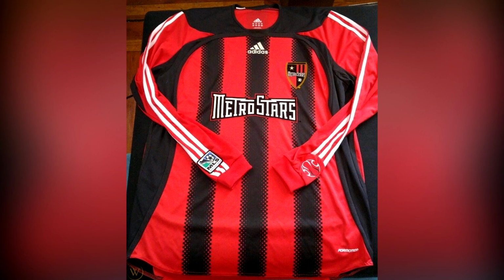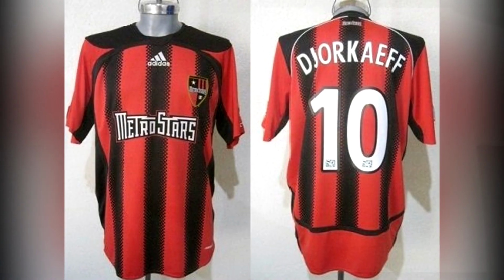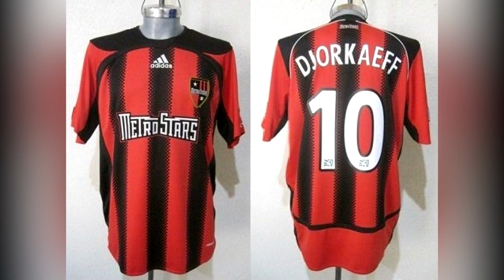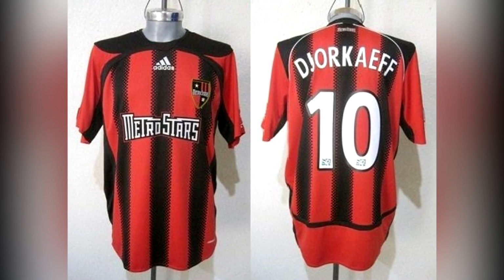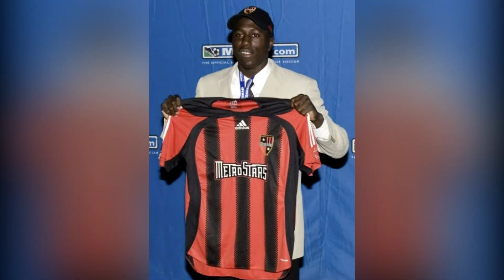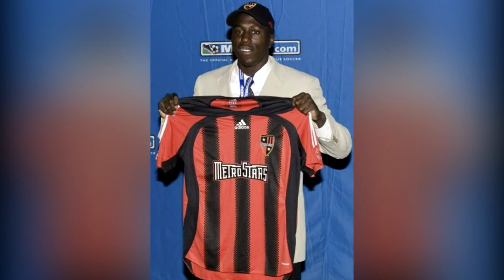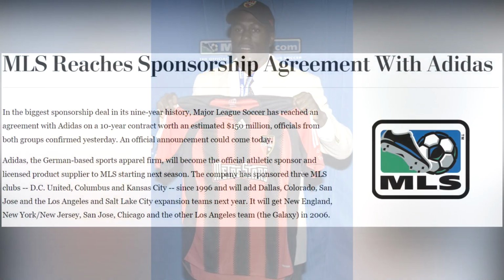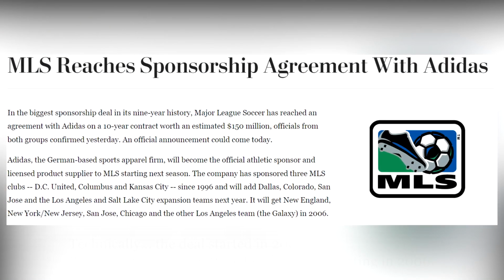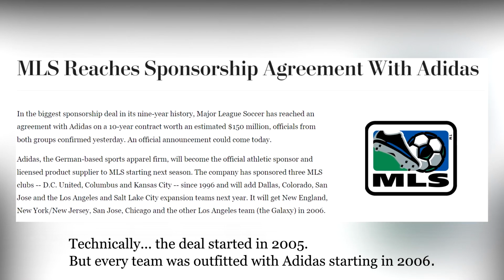2006 Metro Stars jerseys. This one is interesting because the Metro Stars rebranded to Red Bull just a few weeks before the start of the 06 season. But a full home and away Metro Stars kit was revealed and available to the public. In fact, when teenage wonder boy Josie Altidore was drafted, he wasn't drafted by the Red Bulls, he was actually technically drafted by the Metro Stars. This was the first year that MLS had its jersey deal with Adidas, and this was going to be the first year of New York rocking Adidas.